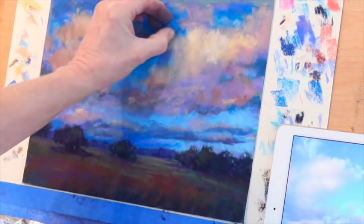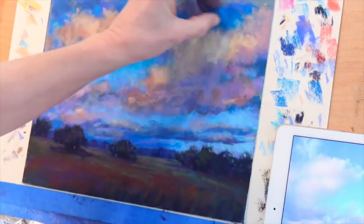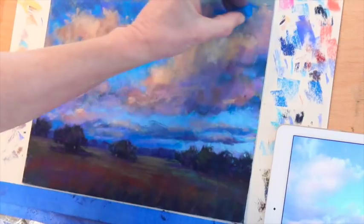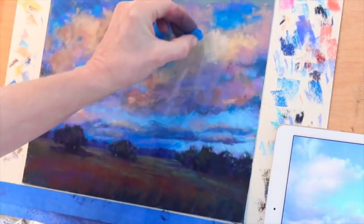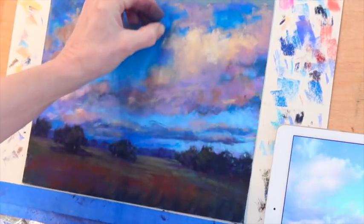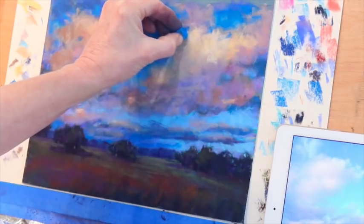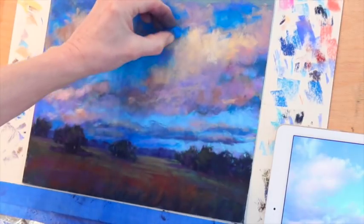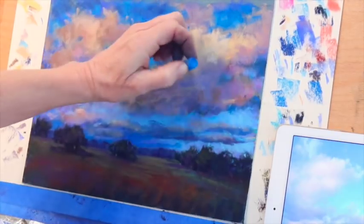Now, this is where I was talking about early on in the video, similar to sky holes behind trees. You're kind of carving the tree with the sky negative shapes. You can do the same thing with clouds. You can go in and kind of make the sky holes for the clouds. I find that technique works. Again, we don't want any harsh edges, so you keep a light touch.